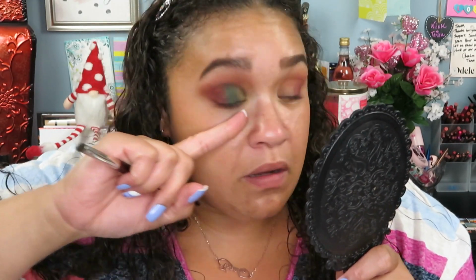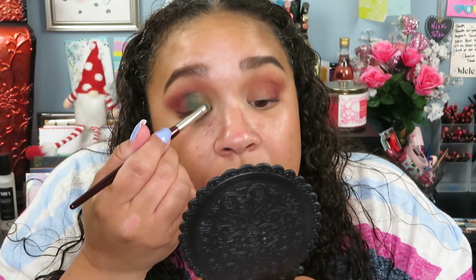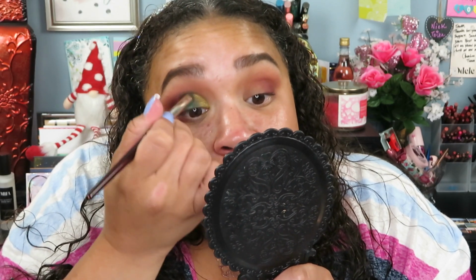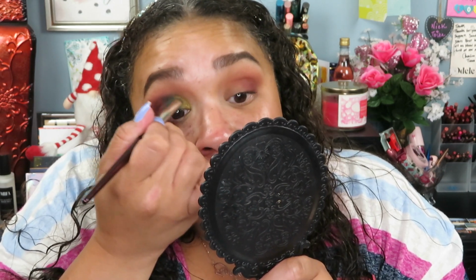So I kind of wanted something a little bit lighter here just to make it pop. Everything's so dark and smoky. So I'm going to go in with this color right here and kind of mix it with that green. And I just did that part in the palette just to make it pop a little bit. Don't worry, you guys, we will play with this palette again in an upcoming Shop My Stash, because I definitely want to do some more looks. I just want to get the video up for you guys so that you can see what the quality is like and things like that.